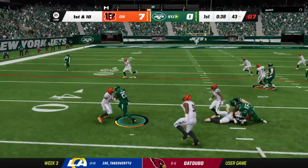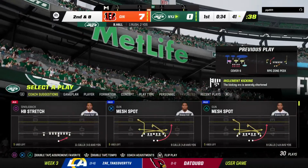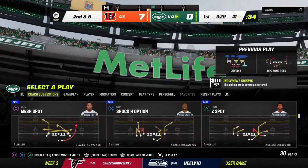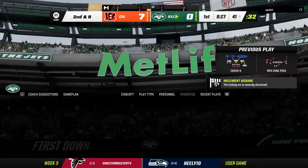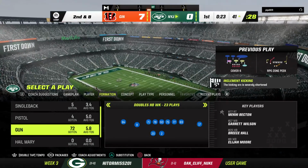First carry for the Iowa State man, Breece Hall. We're down to the 41. The Jets at 0-2 here to begin the season. And listen, they made their share of mistakes in these first 2 games, CD, but talking with them in the days leading up to this one, doesn't seem like they've lost any confidence.